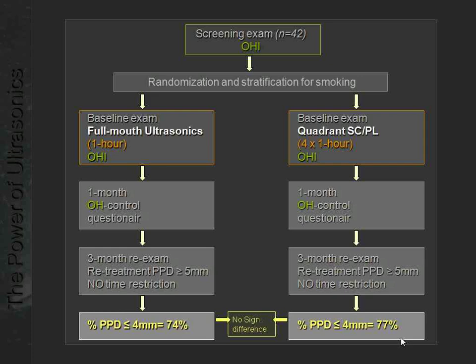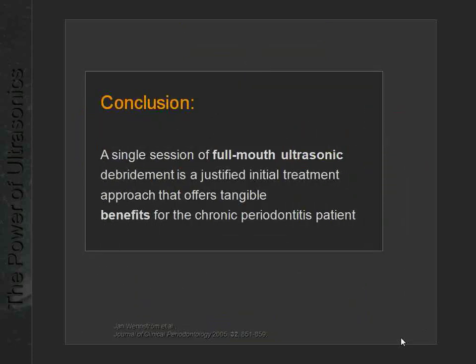The conclusion of this study was that a single session of full mouth ultrasonic debridement is a justified initial treatment approach which has benefits for the chronic periodontitis patient. And the benefit is, especially for the professional, that you get the same results in less time.